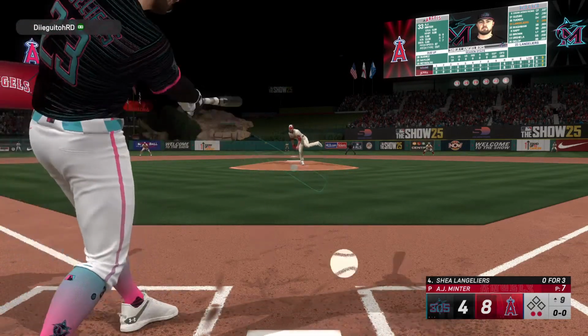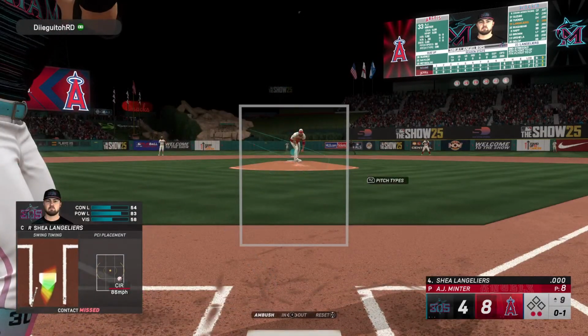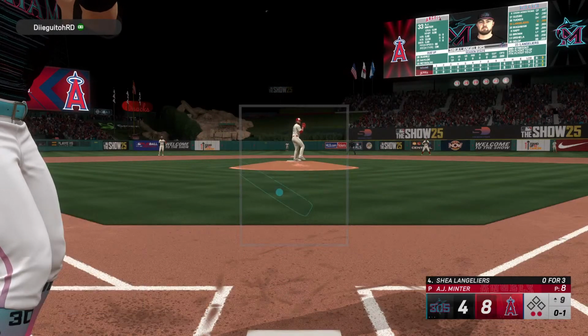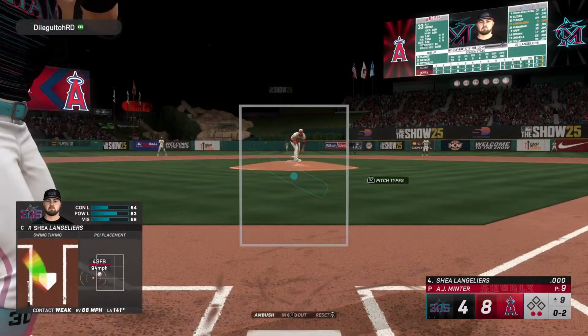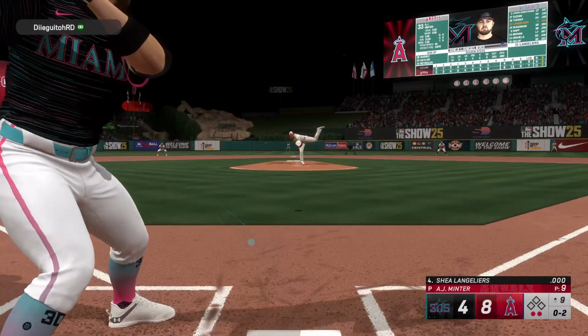So they're down to their final out. Shea Langoliers, the next up for the Marlins. 0-1. Yeah, that's fouled off. Minter is just 1 strike away.